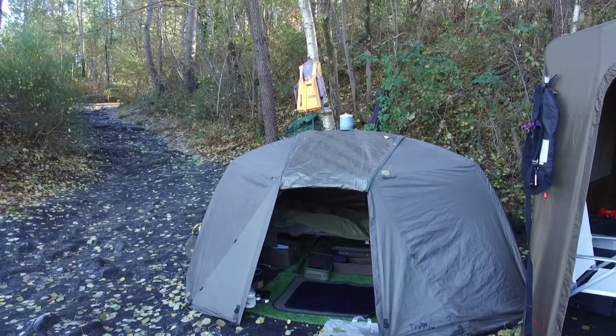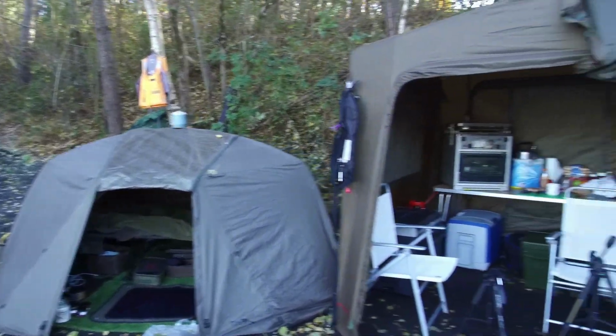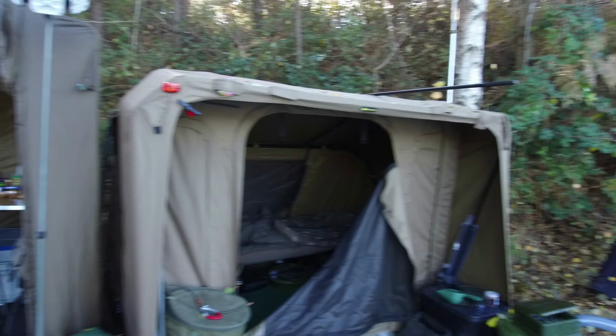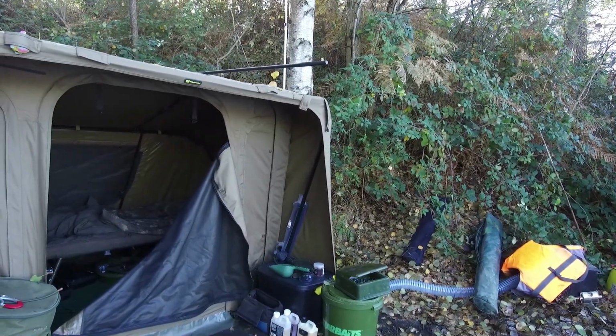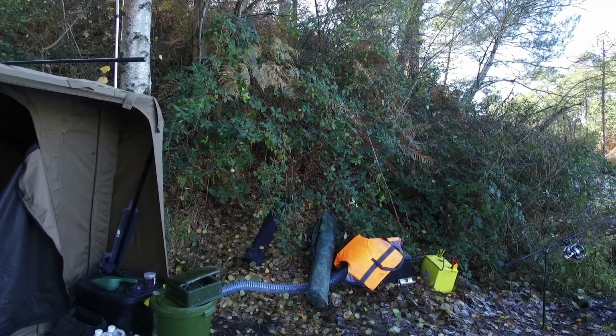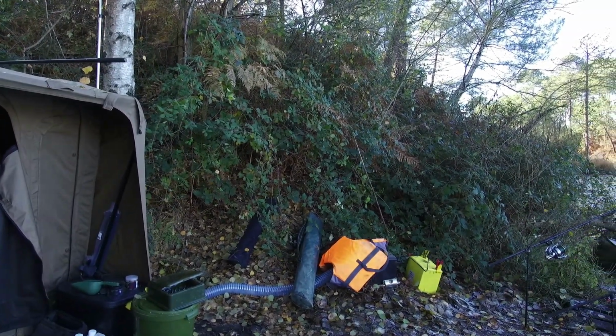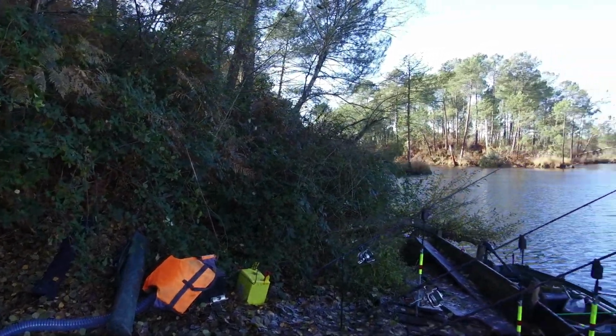Jim's got his little bivvy with him. He didn't want a big bivvy this time, so yeah. But happy days. Bit of a mess at the moment. I'm going to have a good tidy up in a minute. Bivvy heater, absolute godsend that is. Best thing I've ever built, that is. But I'll show you a little bit more on that later on. But at the moment, all looking good.